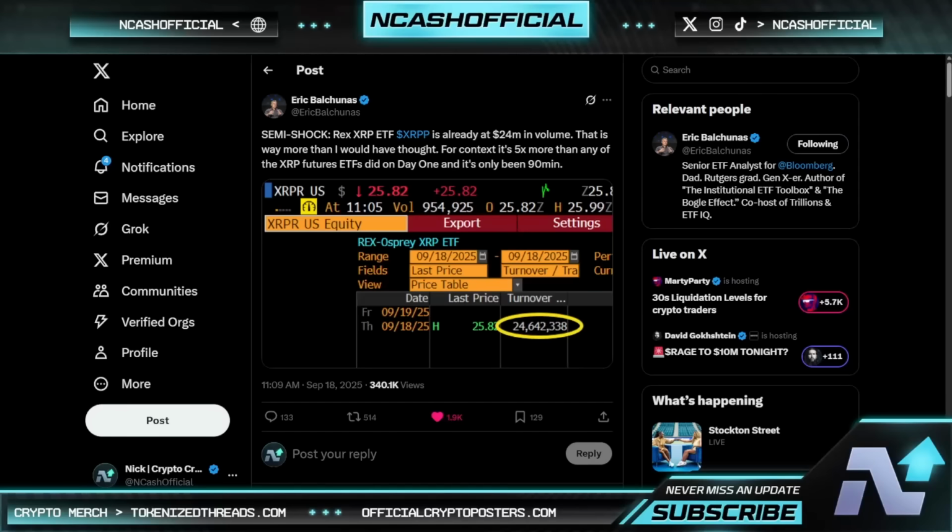This is something that I want to stress. I don't think people realize this, but so many XRP investors, anyone that's going to touch an XRP ETF, are going to do so by diving into the spot-based ETF. They do not care about the futures ones. This is why I said that the spot is so much more important than the futures ETFs. The fact that we did 5 times more volume than any of the futures ETFs, and it was only 90 minutes, shows you how much demand there is for XRP ETFs.